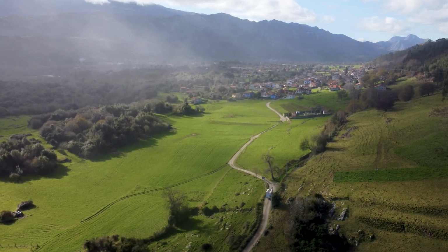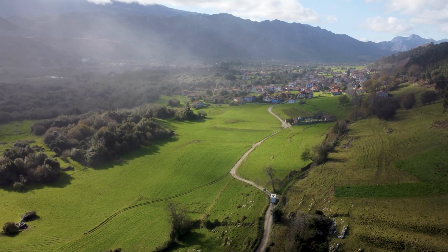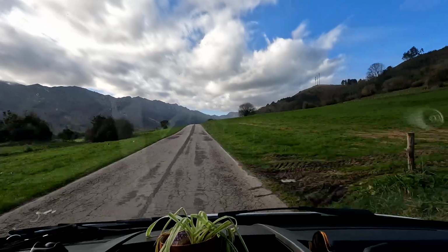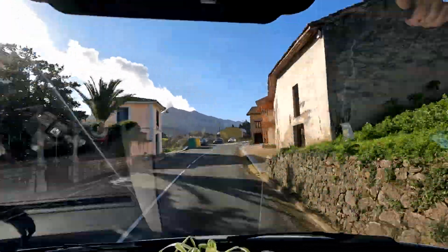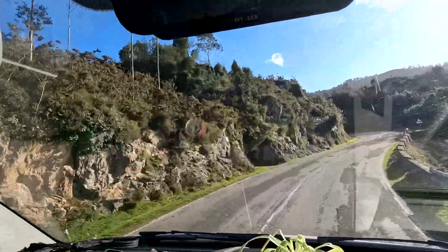This road was another stupidly scenic one as we drove up further into the hills of Cantabria and crossed over into Asturias, the region famously known for the Picos mountain range. We wanted to get a little closer to the mountain peaks, but we definitely weren't ready for what happened next.